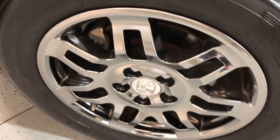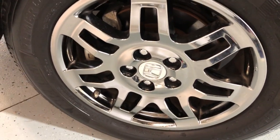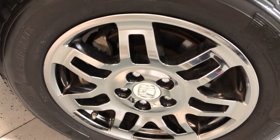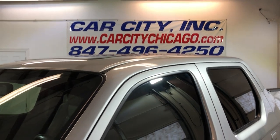Let me just go ahead and open the hood for you. I would like to show you under the hood. Look at these beautiful alloy wheels. They're original Honda, in great shape, they're free of scuffs. Beautiful tires, all matching all around. Running board, beautiful paint on that Honda Ridgeline.